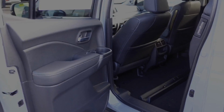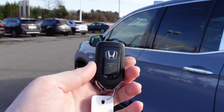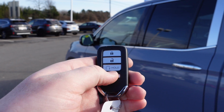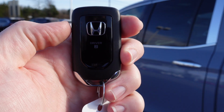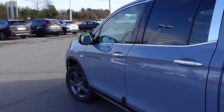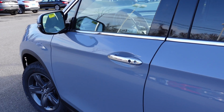Let's go up to the first row. All right, so let's jump up to the first row. Before we do that, I want to show you the Honda key here. So traditional Honda key: lock, unlock, remote start, and then you have the hazard, emergency button right there. On the back here, you have the Honda logo, and then you'll see driver number 2 there on the little key there, and that means that this has memory seating and memory settings there. So there's 2 keys, one for driver 1, one for driver 2.